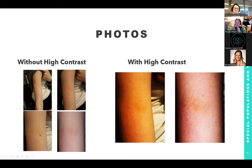And if you can see, this picture here on the bottom left is the same picture here on the left with the contrast. You can see how blurry it is. You can see the difference though in what that injury looks like. So here's that bruise here, and then you can see that bruise here.